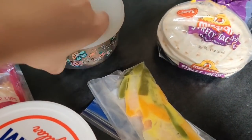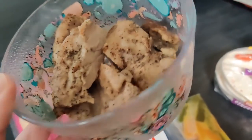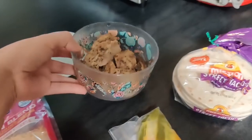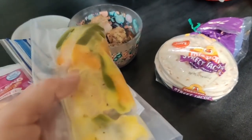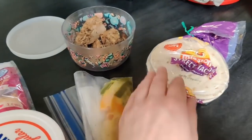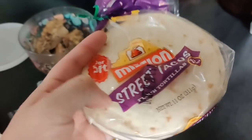Boys had some cereal for breakfast and we spent the morning cleaning and watching everyone's what's for dinner videos. So we're starting this day off with lunch. We have some leftover fajita chicken from the night before, some leftover peppers and onions. They look kind of gross because of the butter they were cooked in. And then we have some leftover tortillas, cheese, and sour cream.